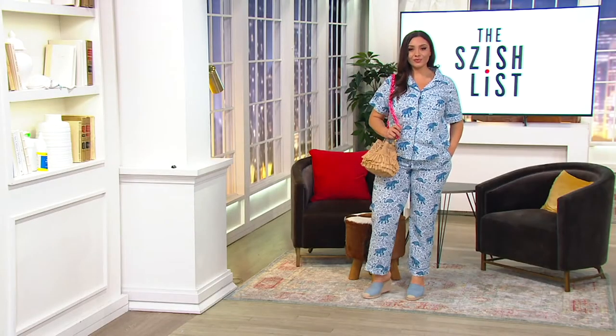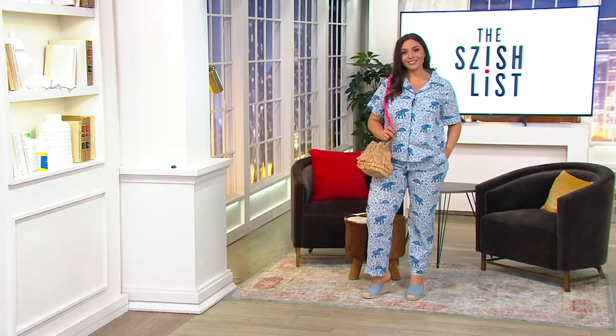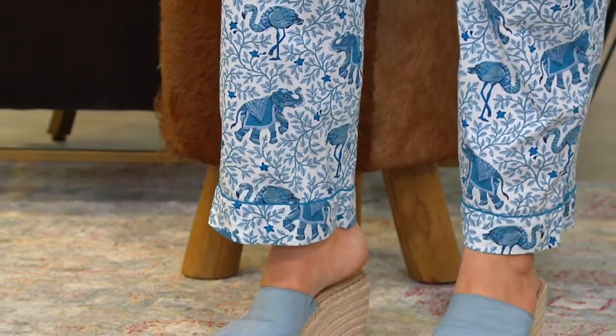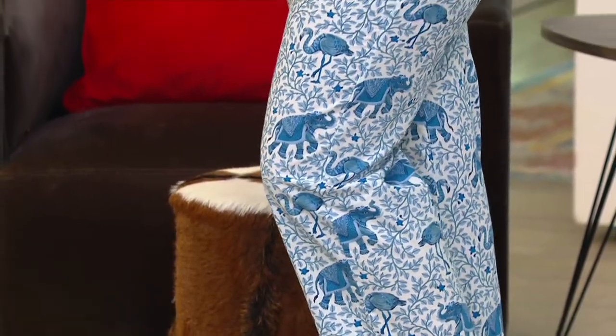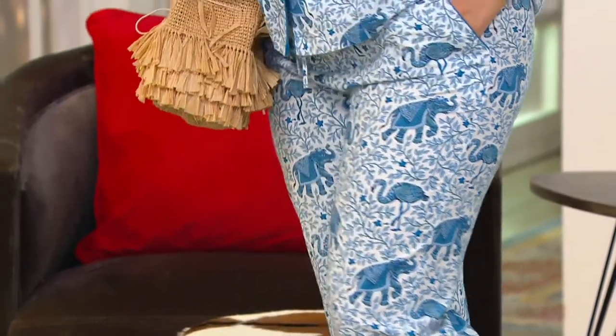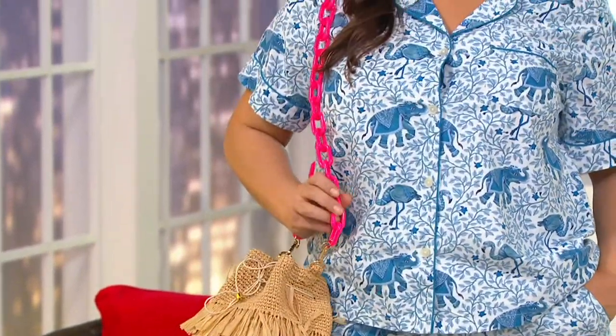It's actually going to be a really big trend even into next spring. So we said, you know what, we're showing our fab PJs as if you could even wear them out. This is from a brand that I'm in love with called Printfresh. It's based right here in Philadelphia, Pennsylvania. The most beautiful cotton pajamas.